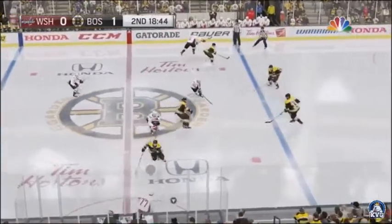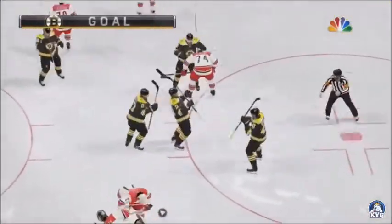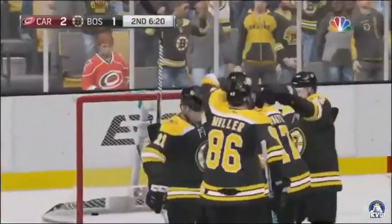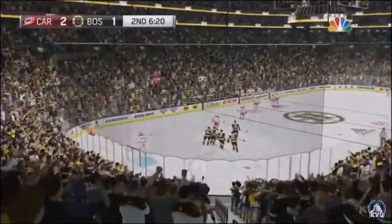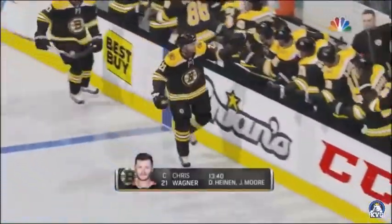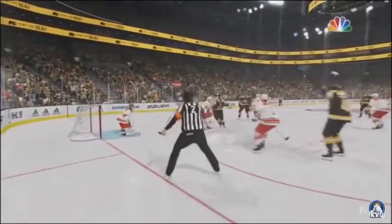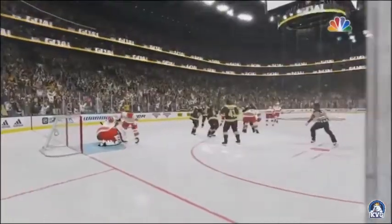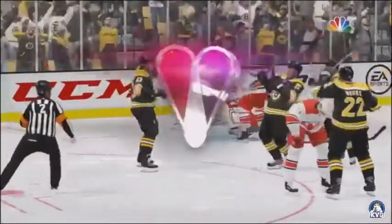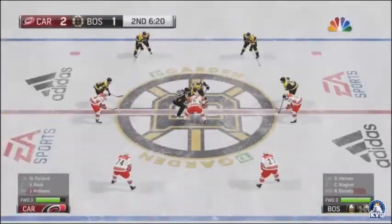Solid win at center ice. Now what? Into the attacking zone. Passes to the slot. Score! And it's a one-goal game. You can't shoot the puck unless that pass is delivered right on the tape. That's a beauty of a pass. The Bruins, with the scoring of that goal, have cut the lead in half and still an entire period to play.